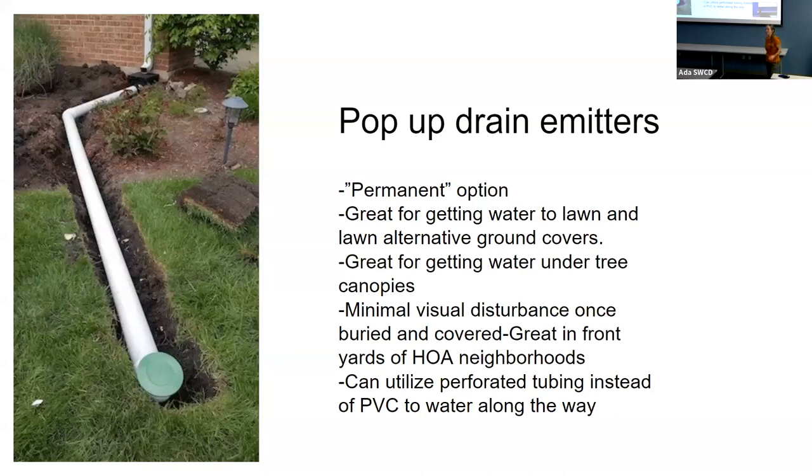Okay, here's where I was going, feeling excited about this in-ground situation. Has anyone ever seen these pop-up drain emitters? Yeah, you're the only one, huh? Yeah. That's because you're not supposed to see them. We ran a downspout underneath our patio. Oh, nice. All the way to the back of the yard. Can anybody hear? Did everybody hear that?